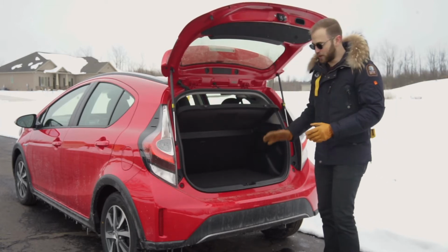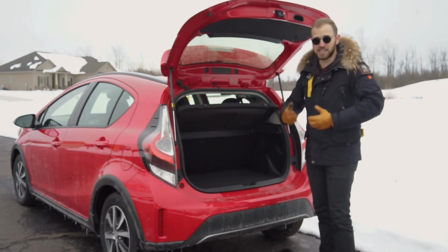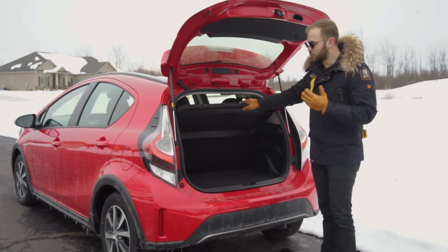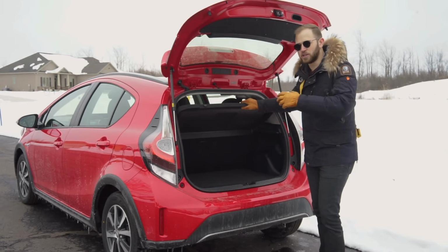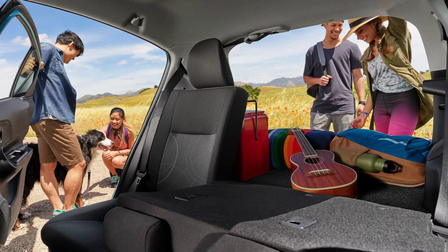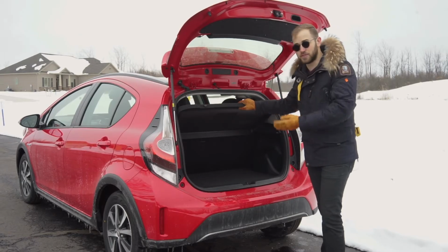Let's look at the trunk real quick. Storage space, quite a lot in comparison to some other vehicles in the segment. It's got a little bit more size, and for a subcompact, you're not really concerned about how much space you have because you can always put down the rear seats. And if you really wanted more space, then you wouldn't be buying a subcompact. So for what you're getting, it's very good.